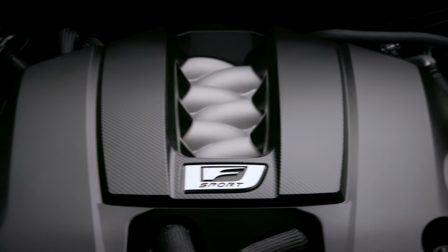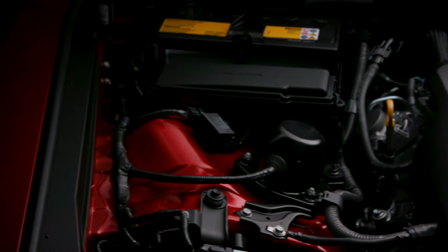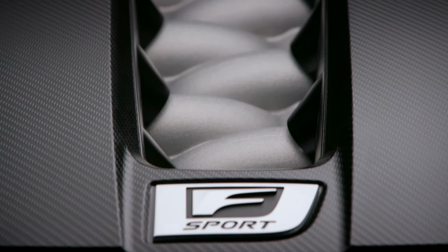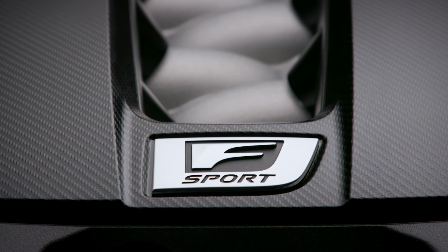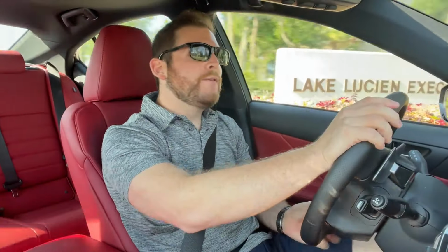It debuted more than a decade ago in the Lexus IS F. It's since gone on to be used in the RC F, the GS F, and the LC 500, which is probably my favorite application of it. Here it produces 472 horsepower and 395 pound-feet of torque, all going out to the rear wheels through an 8-speed automatic transmission, and you do get a Torsen limited slip differential.